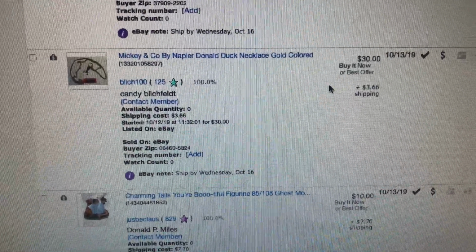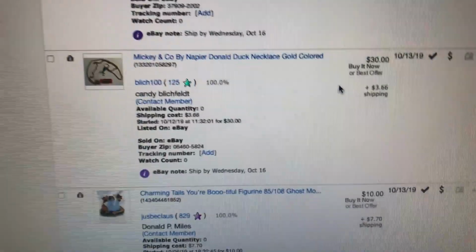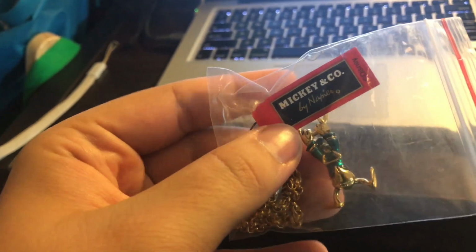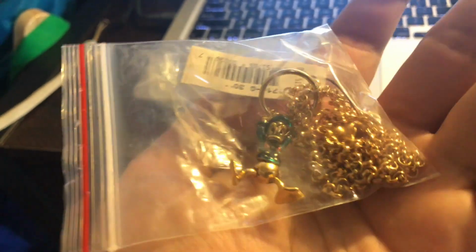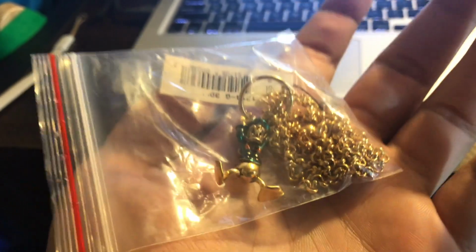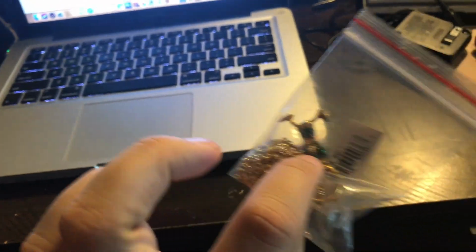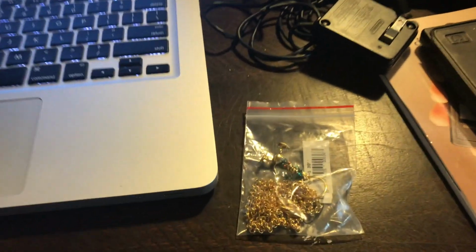Most of the rest of it was just plastic, worn figures of Donald Duck. But I picked out what I thought would be worth it, so it's still right here. I ended up putting it in a little bag I had. It's Mickey & Co., which I think is sort of their designer end of stuff. It's a Donald Duck figure necklace. New, it's got the tag and everything. Yeah, so that sold for $30. So I only paid $5 for the lot.